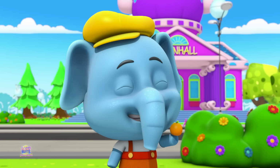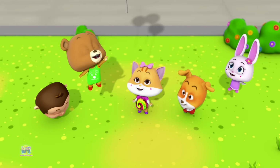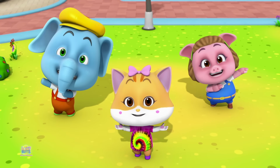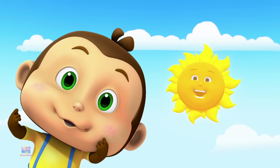Those are some nice colors. Blue's the best. Do you know why? Why? Blue's the color of the sky. Blue has many different hues. Like turquoise. And indigo, too. Yellow, sunny. It cheers you up.